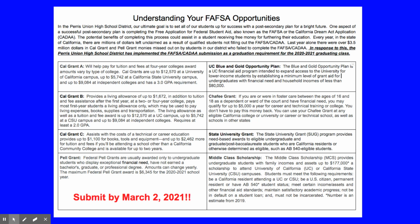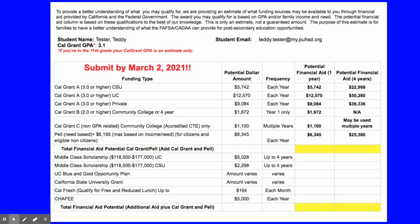Our district has 70% of the students receive the Pell Grant. So if you look at the top paragraph, we had our students receive more than $3.5 million to help them pay for college. So I just want to highlight your specific form so you can read what you might be receiving. Now, if you know you're eligible for free and reduced lunch and you didn't fill out the free and reduced lunch application, make sure you do so, because that's a good way of knowing if you're eligible for different grants. So the first grant I'm going to highlight is the Cal Grant A.